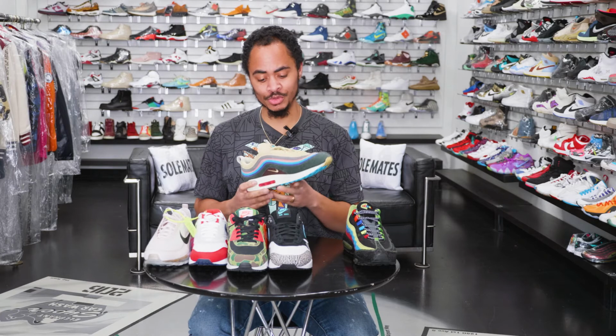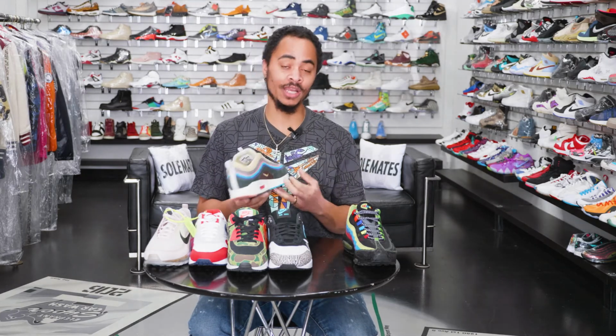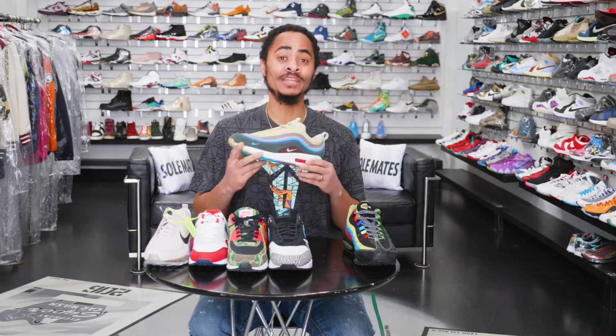But yeah, back to the shoe. This shoe is really dope. Ben Baller showed me the duffel bag that he got. Nike created a duffel bag for everybody who had input on the sneaker.